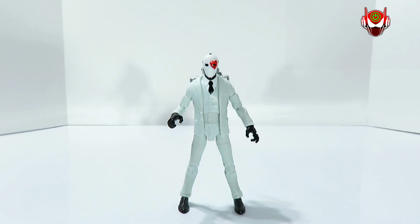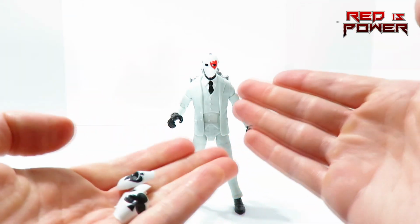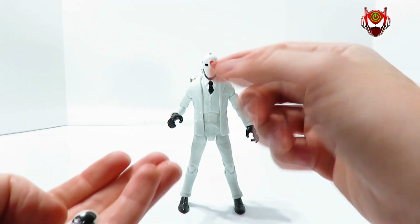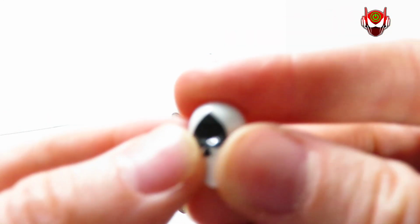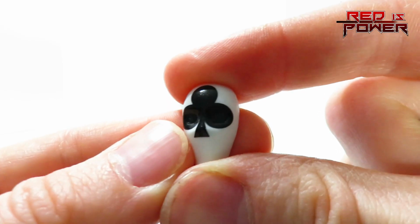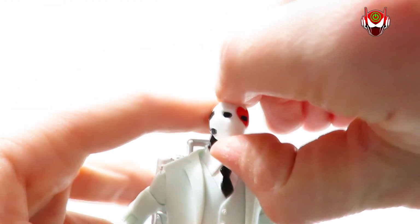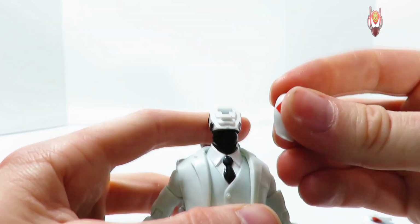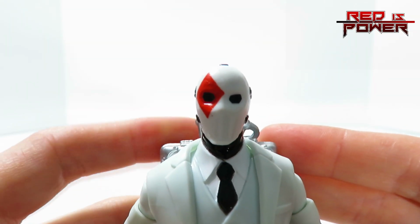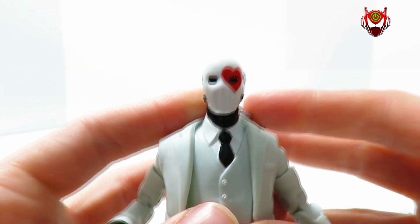Finally, the last thing that we need to go through is the interchangeable faces that this figure comes with, which is a total of 4 if you count the one he's got on, which is coming straight out of the package. So we have the heart here for his design, and then we've got the spade for this mask, and here's the club, and finally we have the diamond. And switching out these faces is as simple as 1, 2, and a 3. So here's a look at Wildcard with the diamond faceplate, the club's faceplate, the spade's faceplate, and finally back to the heart's faceplate.